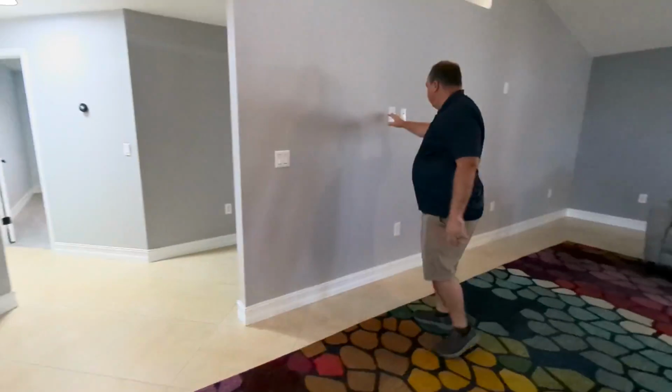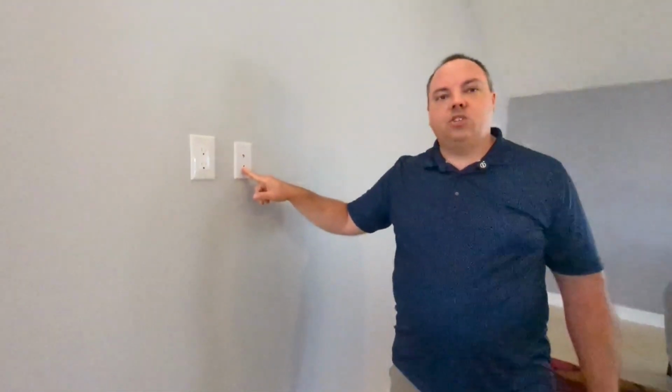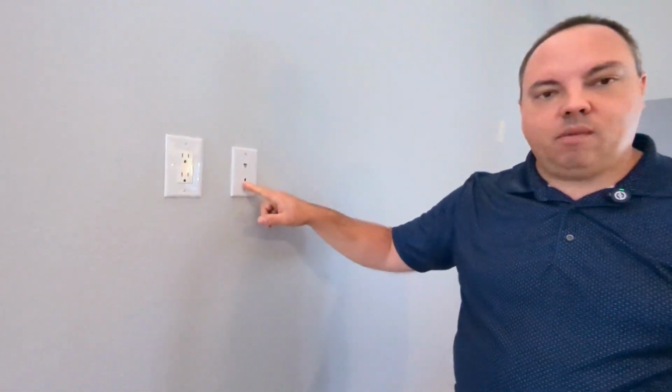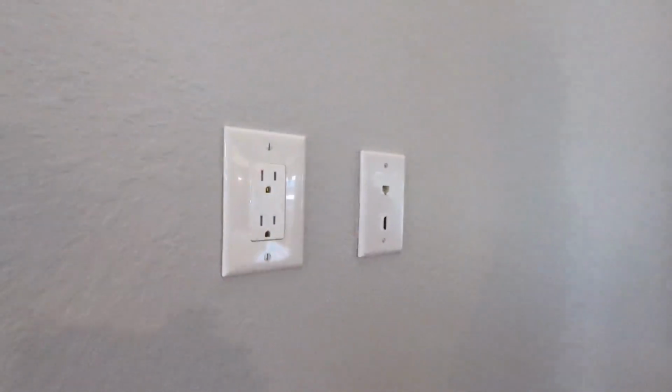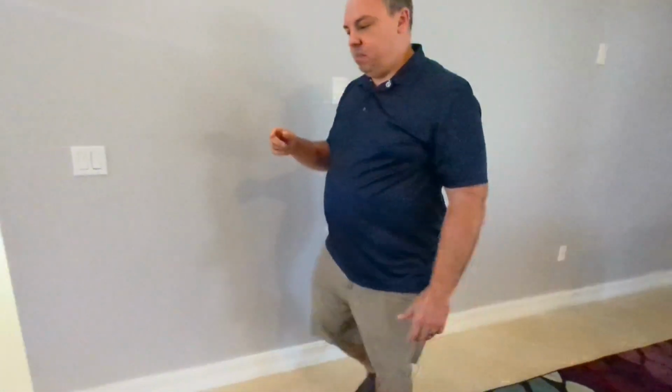And I wanted to point out here, there is an HDMI port here, and this actually connects directly to the NVR, which is the network video recorder for the Reolink camera system that is in the house. And I'll tell you more about that camera system in a moment. Let's take a look at the master bedroom.